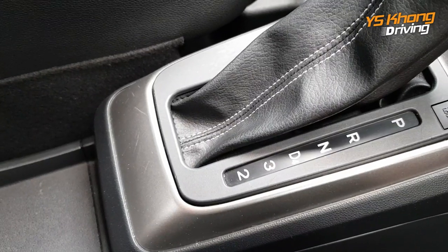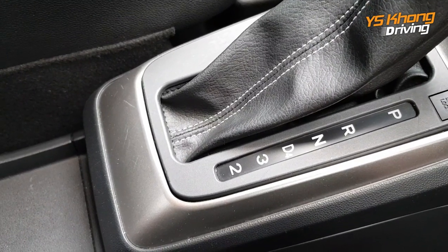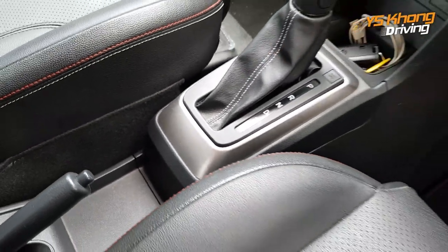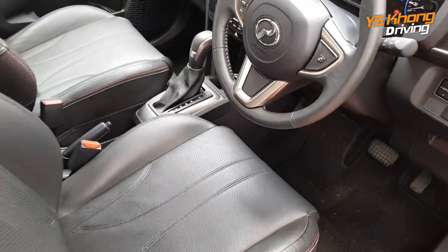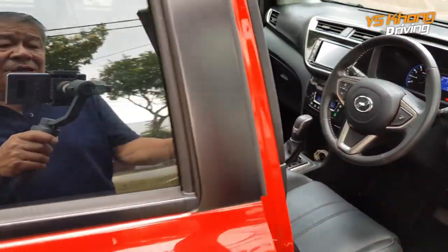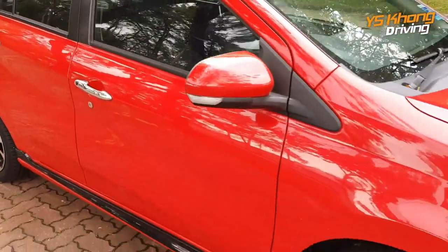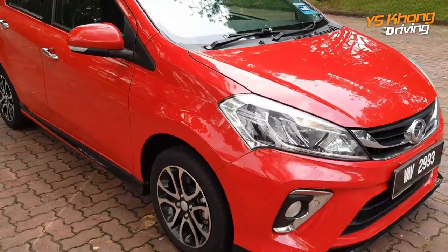D says D4, which is 4th gear, and you can use that to control your speed when you're driving on mountainous roads or winding roads. And that's what I did during my drive. So please watch our other video and see how the car performed.